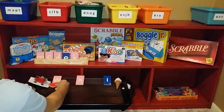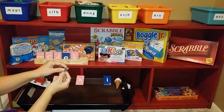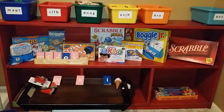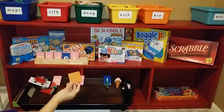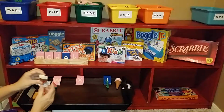Watermelon. Warthog. Here's another watermelon. Indian. Waffle. Here's another wagon to rotate out.